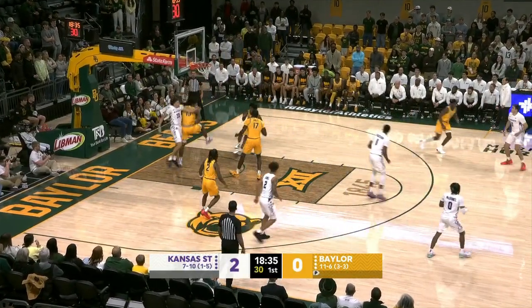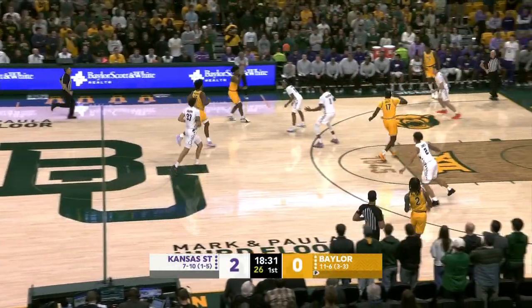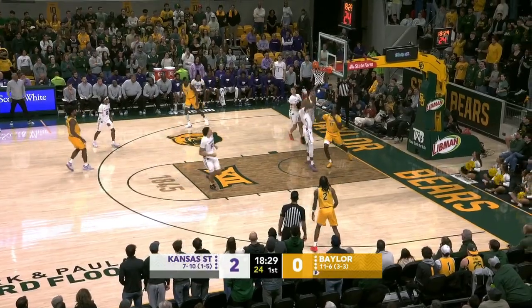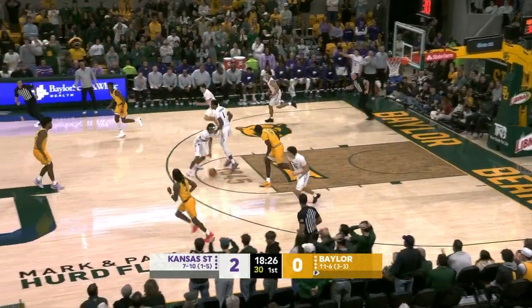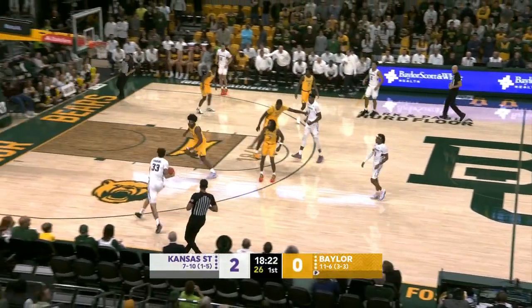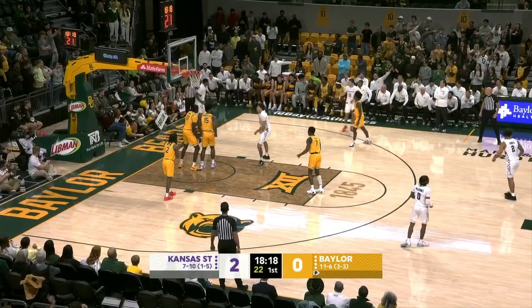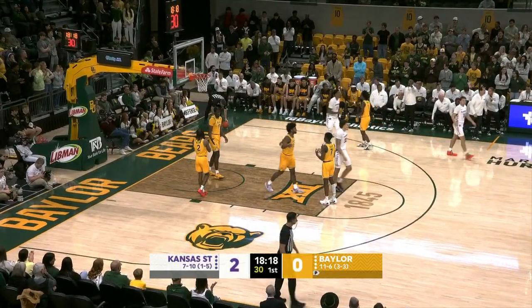Gasson, he's been aggressive early, it rolls off. Robert Wright, the freshman from Wilmington, Delaware, has been dishing out dimes, but Ojanuna could not finish. Baylor Bears 0 for 3 on layups. And Hawkins on the other end.